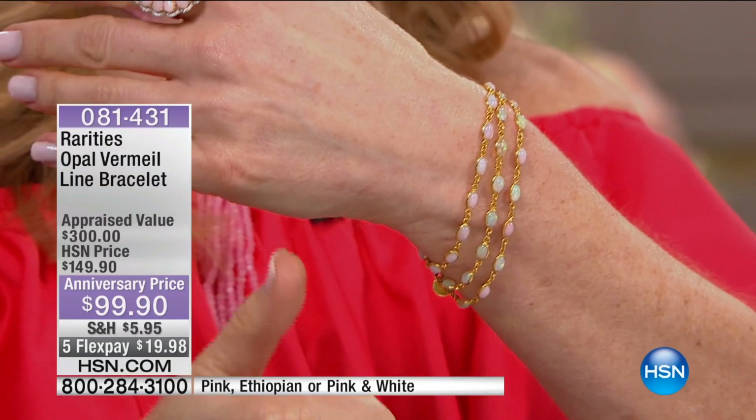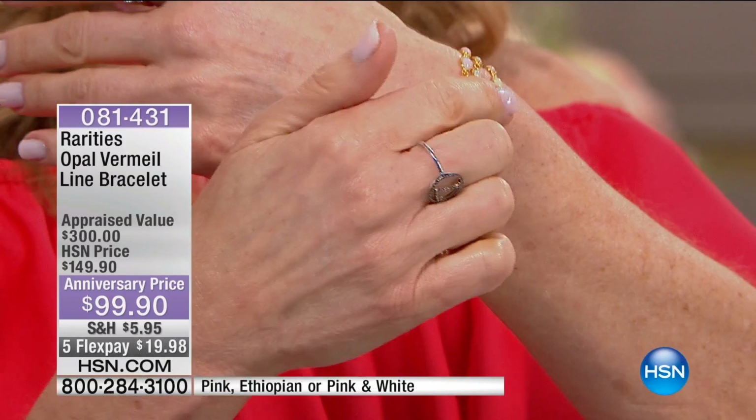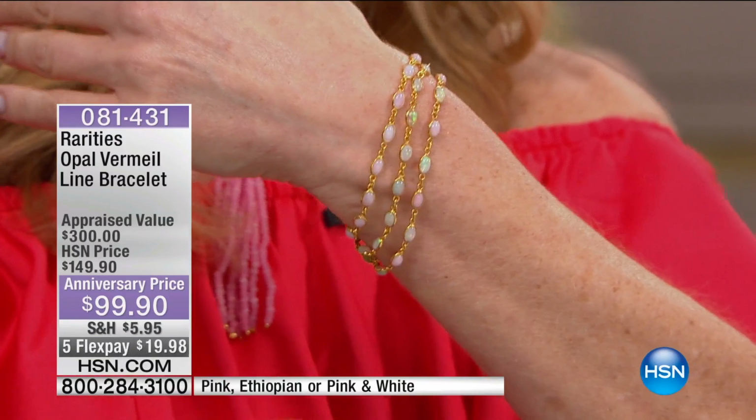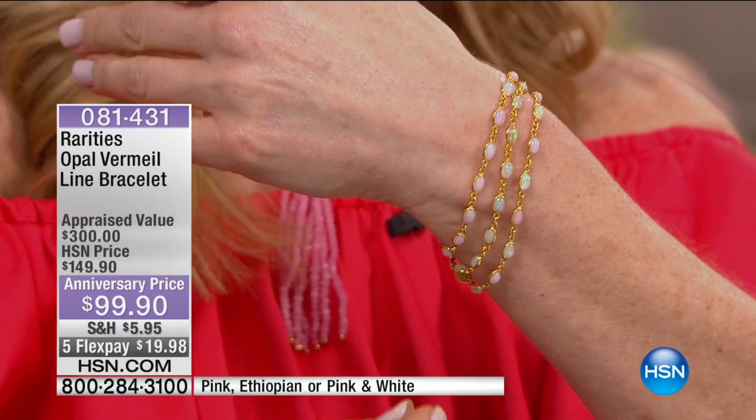They're done in the 14 karat gold vermeil, the 14 karat gold over sterling silver. Every one of these opals has amazing iridescence and flash. The pink is that pure baby pink.